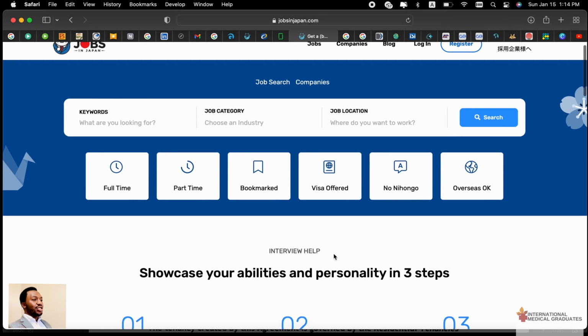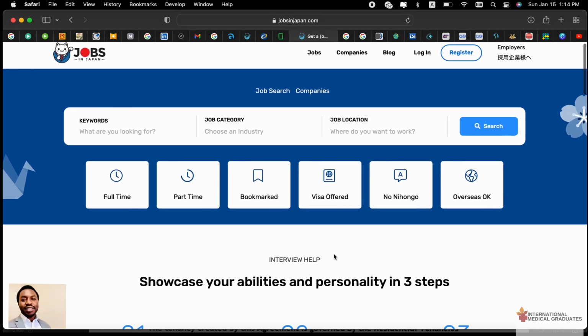This website, Jobs in Japan, gives you the opportunity to apply for a particular position right from your home country. So you could apply wherever you are in the world, and your application will be accepted. For you to do that, you don't really need Nihongo, as they would say. You can say Nihongo wakarimasen. So you cannot speak Japanese, but you can apply, and you can apply from overseas. You don't physically need to be present in Japan.